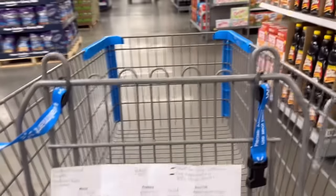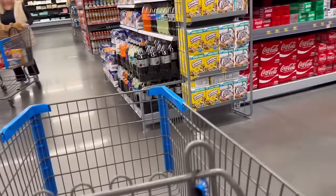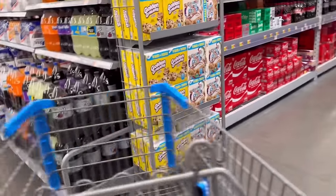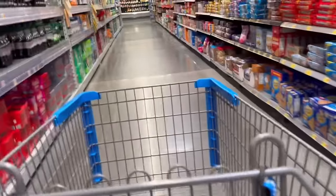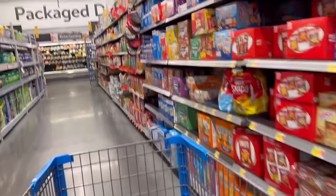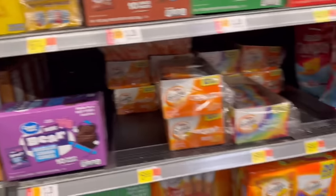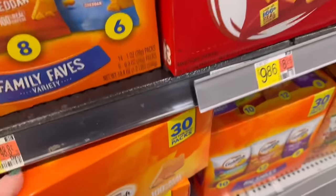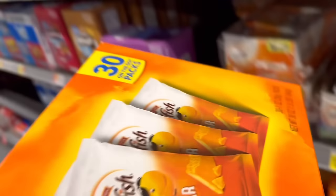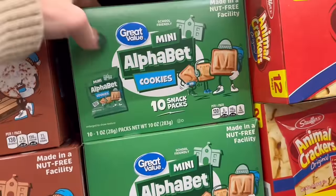Goldfish. Cake muffin bites, but I forgot I grabbed some at Wegmans when I ran in the other day. Bodie's been eating these. There is the alphabet cookies that Harley likes.